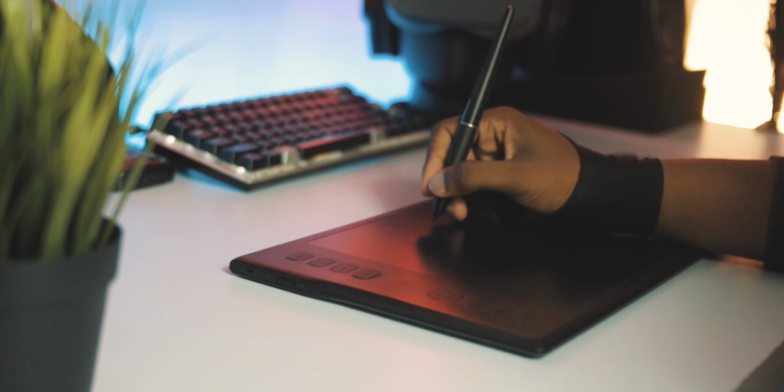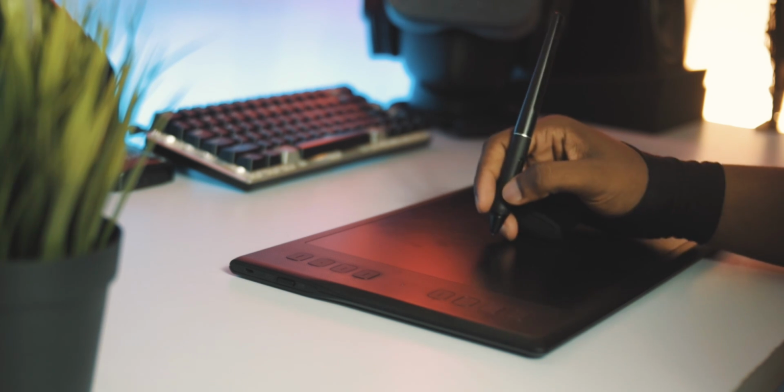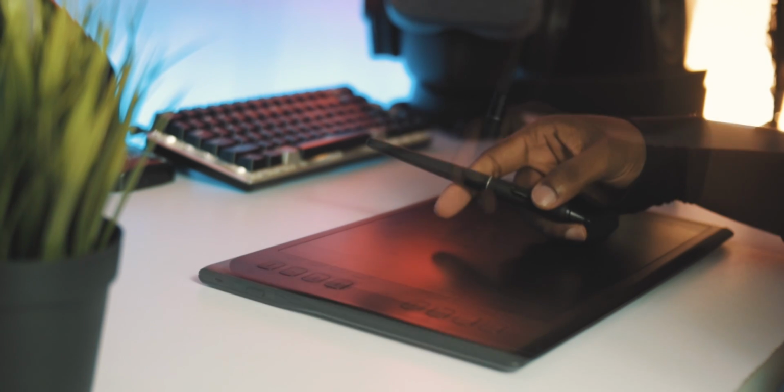In fact, at this point, I'm considering taking it off my desk completely. But of course, that might be a little far-fetched right now because I still have to enter a password when I sign into my computer. So that's really the only reason why there's still a keyboard on my desk.